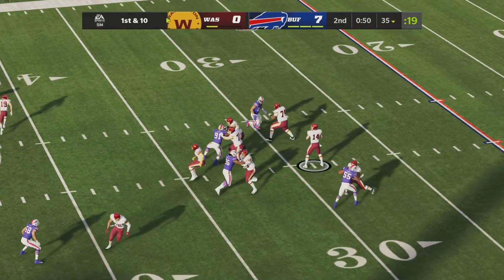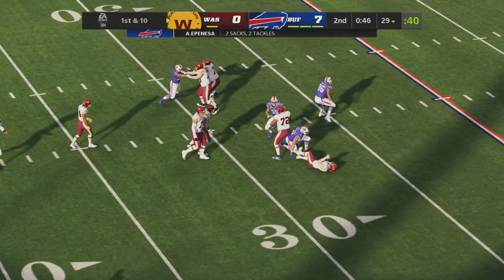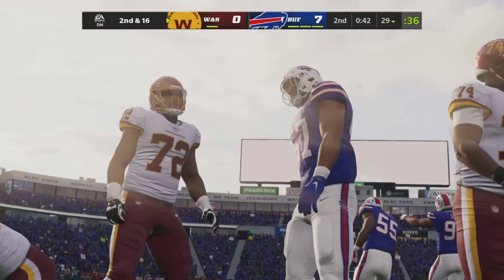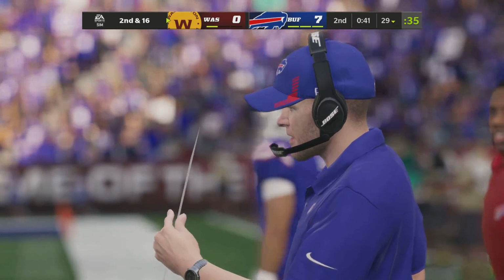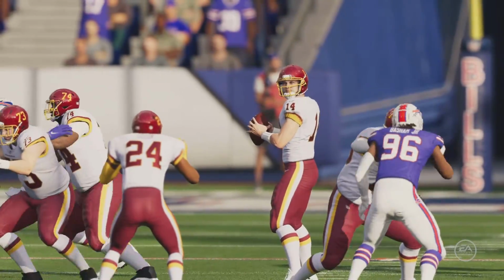From the shotgun, it's Fitzpatrick. And they take him down. The Bills get to him. A.J. Epenesa able to get in there for his 2nd sack of the afternoon. He seemed to have a reasonable amount of time in the pocket, but he couldn't get rid of the football, and the end result, Charles, him on the ground.